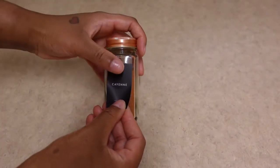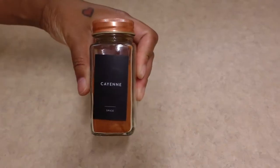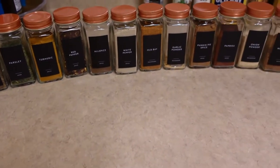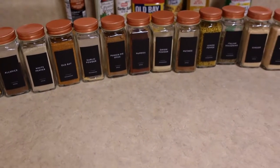And I like that it's longer as well. I didn't like that you could see the circle of the old label, so I took off the old label and then reapplied the new label. So it looked a lot better, sleeker.